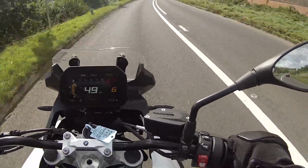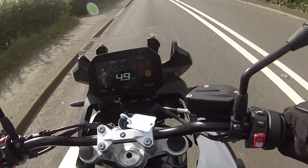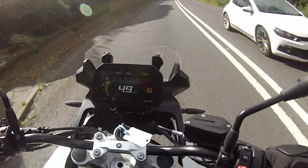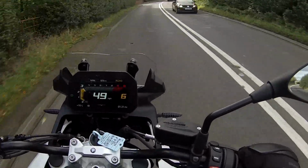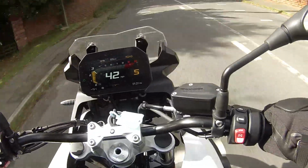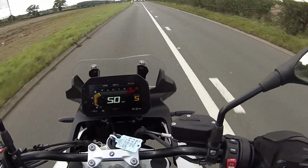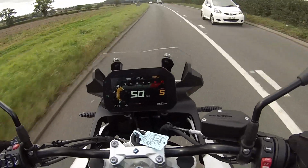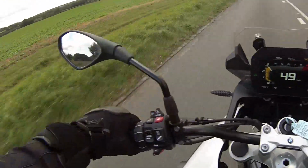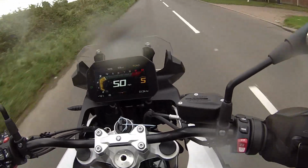Very, very different to riding a sports bike. I've ridden sports bikes since I passed my test in 1996. So this is a complete departure from that style of bike, which is what I want if I'm going to buy a second bike. See, it's really windy, it's blowing me across the road. Not ideal conditions for a test ride. I'm naturally dipping forward because that's what I'm used to.